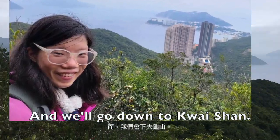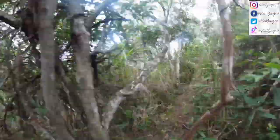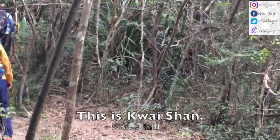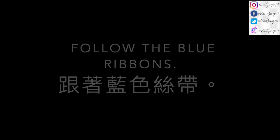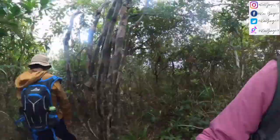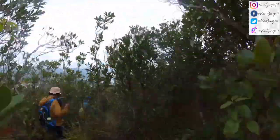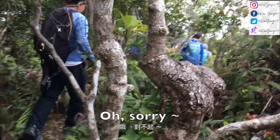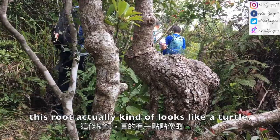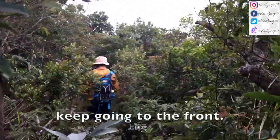We'll go down to Kwui Shan. Oh, this is Kwui Shan. I was saying, why is there no shuttle here? Oh, sorry. This one actually kind of looks like a turn. There's a cross right here, and I'm gonna keep going to the front.